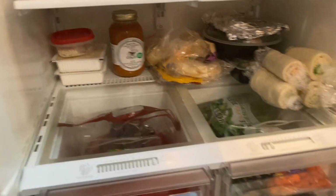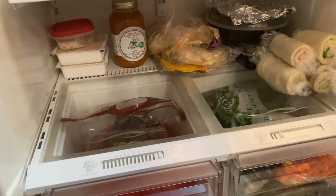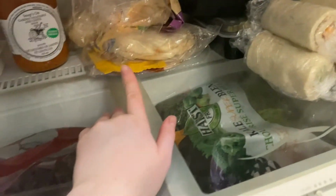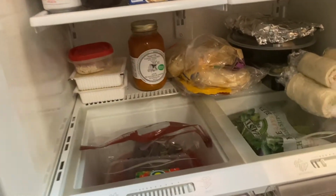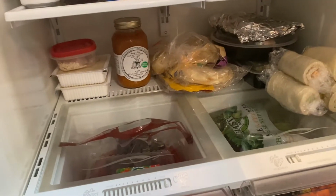So I just find that it becomes like a big mess, and everything's just kind of floating around and I don't know what to do with it. But this is where I usually keep most of our meal preppy stuff. This is like bread products, got some soup, some tofu, that kind of thing. So we're gonna see if I can figure out something to organize this bottom section, because it's so deep and there's so much space, but I just never know what to do with it.